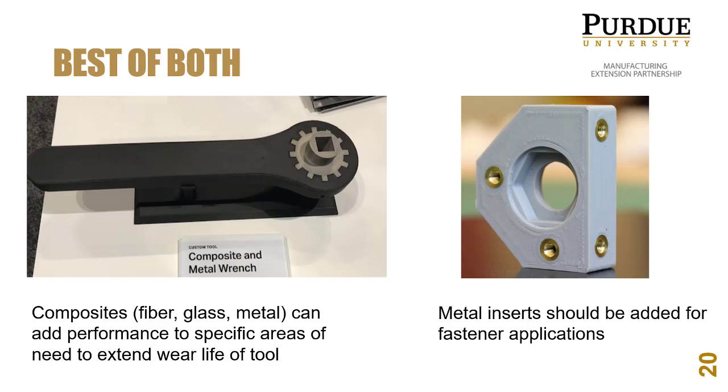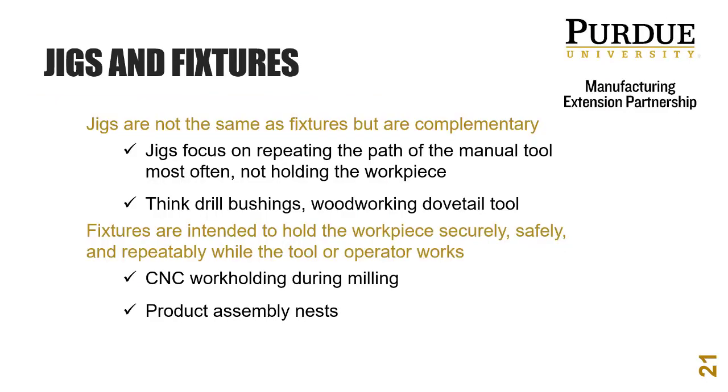Some have better benefits than others, but particularly for fine threads, it's always better to use a stock fastener such as a metal insert. All right, so jigs and fixtures.